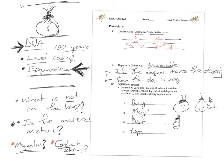And then you're going to apply your magnet to it. You're going to keep the distance from the magnet the same for all three of them. Maybe you'll keep the speed the same. You're going to make these bags with the same amount of tape and the same bag material. So when you test it, you're going to use these two groups, the positive control and the negative control, to compare to your experimental group, or your unknown. You're going to use these control groups to compare your data to. So when you know if this moves or not, you know it moves or not because it is metal or not metal, it is magnetic or not magnetic.